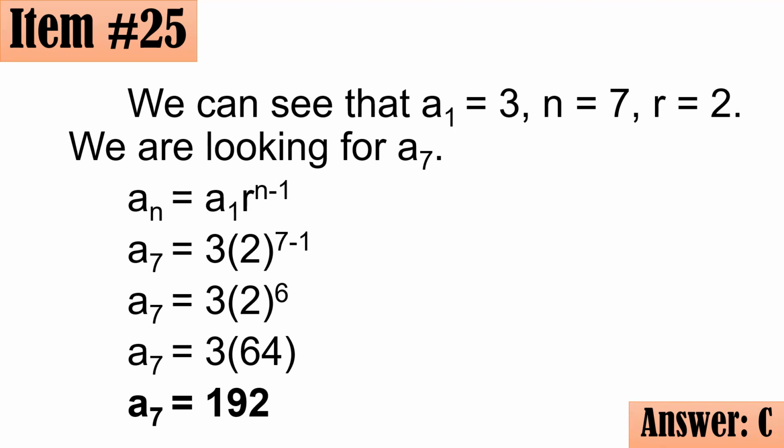Ay, sana all. Grabe yung iba pala sa atin nagbibiyahe pa sa bus. Nako. Sige lang, ma'am. Push lang po. Letter C. Tama po yung 192.